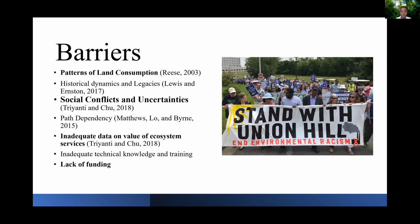So to go into a little more detail about the barriers, there are a lot of patterns of land consumption that have caused historical dynamics and legacies between government and local communities, particularly with gray infrastructure such as culverts, roads made out of concrete, and pipelines. All of that is really due to path dependency, because they are so dependent on gray infrastructure. That is what's causing them to not pay that much attention to green infrastructure. And it's not just that they don't want to; it's because there's inadequate data on the value of its ecosystem services, technical knowledge, training, and, like I said before, funding.